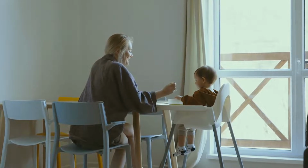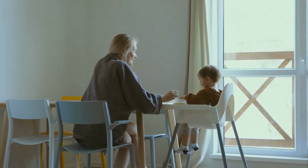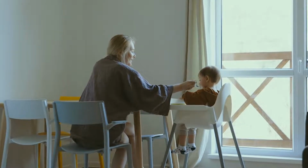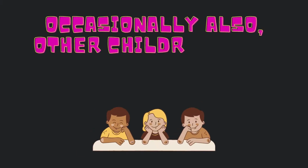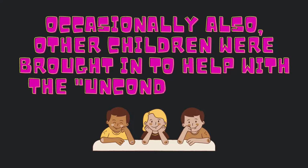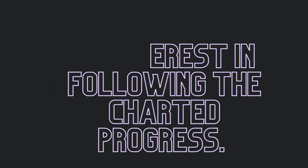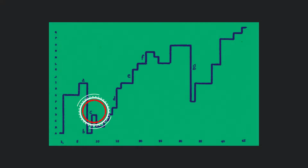Through the presence of the pleasant stimulus, food, whenever the rabbit was shown, the fear was eliminated gradually, in favour of a positive response. Occasionally, also, other children were brought in to help with the unconditioning. These facts are of interest in following the charted progress. The first decided rise at C was due to the presence of another child who influenced Peter's reaction.